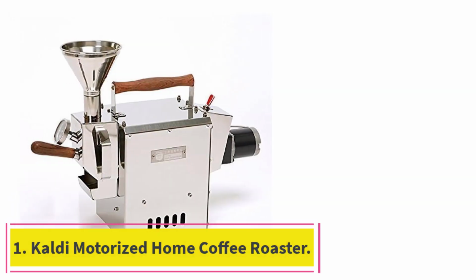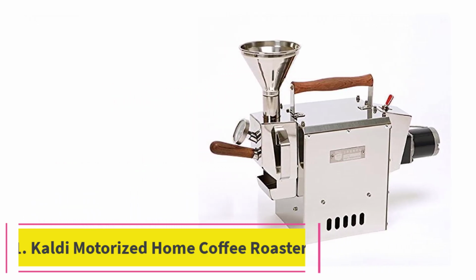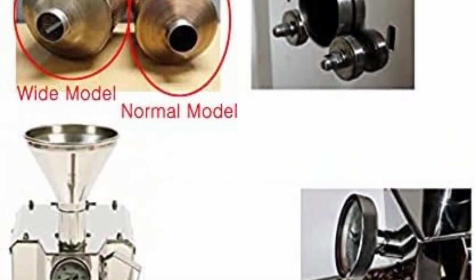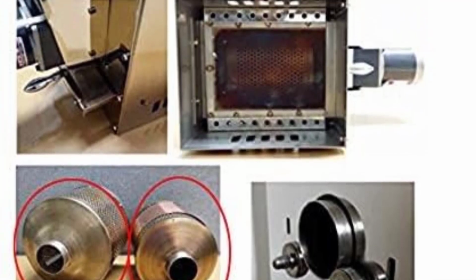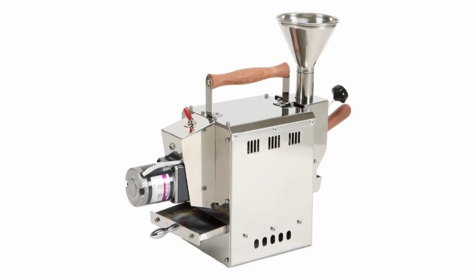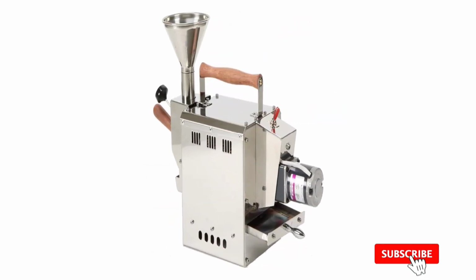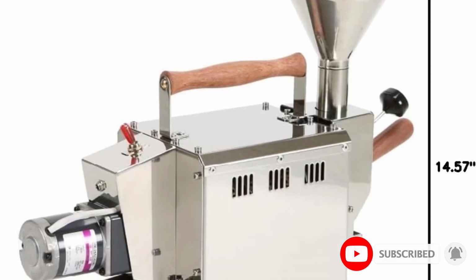Starting at number 1. Kaldi Motorized Home Coffee Roaster. This roaster delivers the look, feel, and final product of a coffeehouse-worthy machine, and our tester found it worthy of the top spot on this list. It will transform your at-home coffee experience, unearthing the optimal flavor notes in every batch of beans. A high price tag makes the item a long-term investment, but the features and performance are worthwhile.